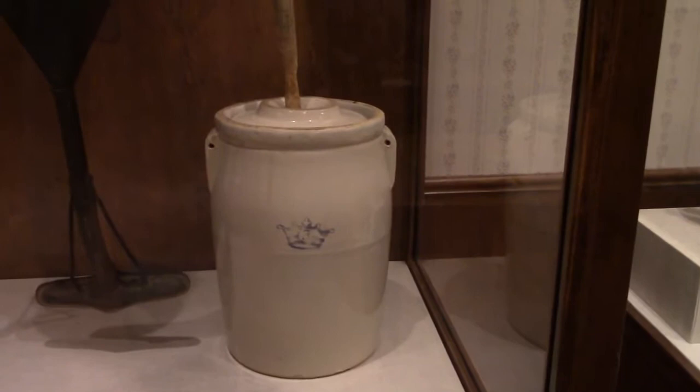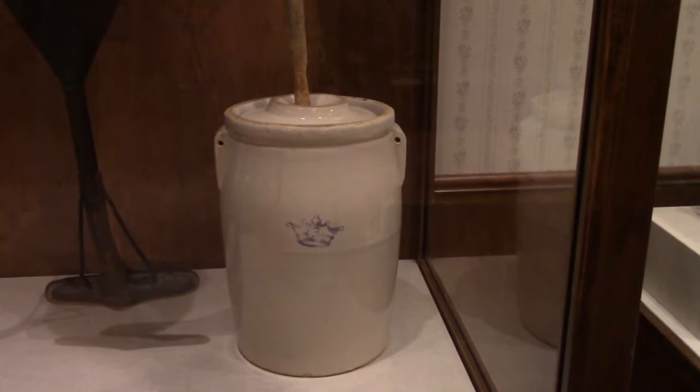And then this looks like some kind of butter churn or something. And that's what it is, butter churn. Years ago, rural families had to do most tasks by hand, such as milking cows and making butter. Cream would have been poured into this container and then churned with the long-handled wooden dasher. Familiar with churning butter anyway.